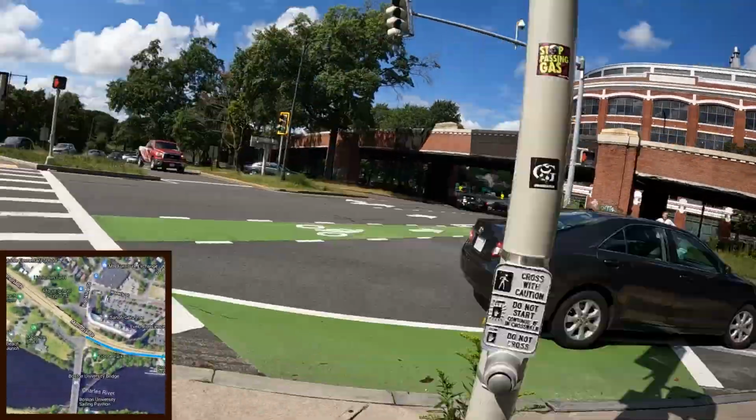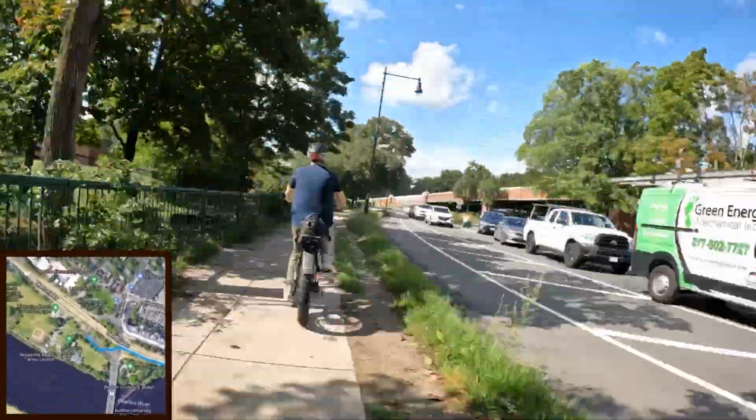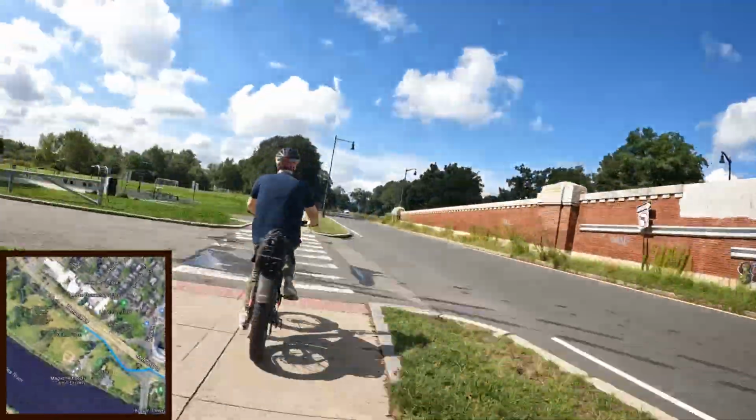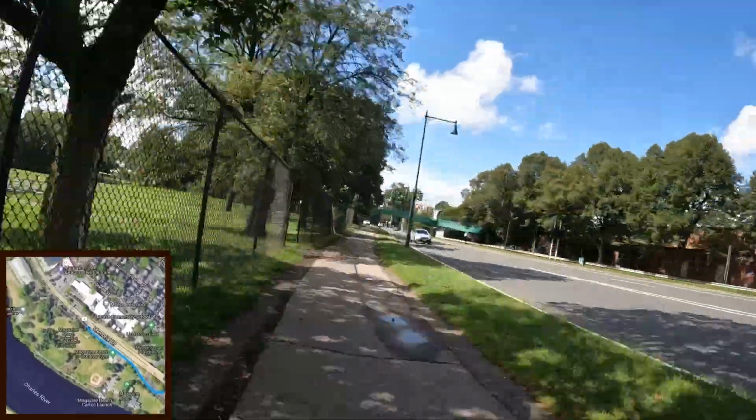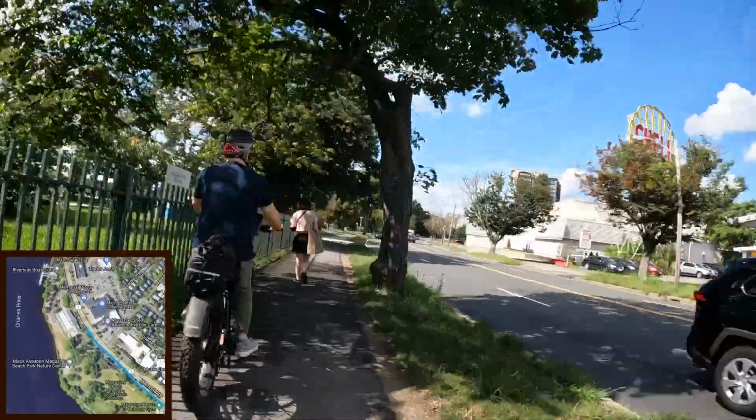The road crossings here were pretty well marked, so you knew where you were crossing, and you actually got a protected crossing, which was very nice. The lane gets a little bumpier here, but nothing you probably can't handle. And so far, I would say you don't need a fat tire bike or anything like that to do this.